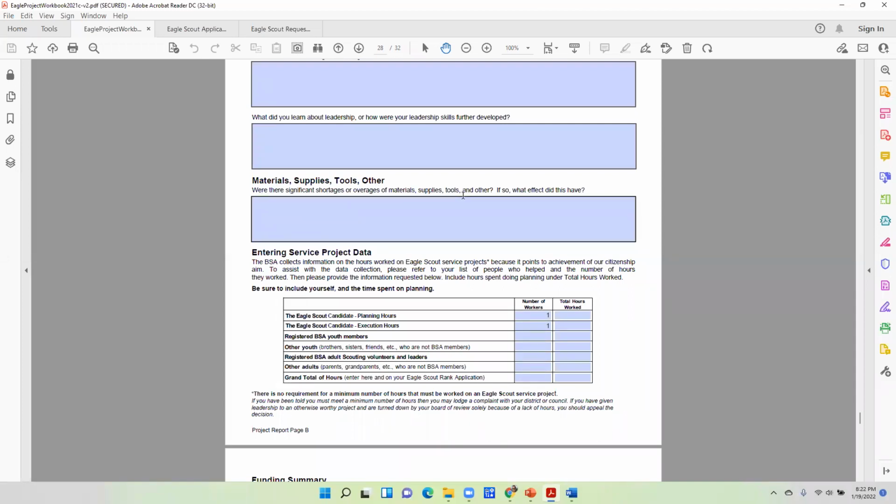What were the significant shortages, overage materials and supplies? The number of workers, planning hours, execution hours. So you can see planning hours. Generally, your planning hours are more than your execution hours. You may have 5 or 10 people working on the project for a total number of hours, but you might have 20 or 30 hours in planning and only work on the project for 10 hours. You can count every email you send, every phone call you make, every store you visit, including travel time. Those are all hours towards the planning hours. Keep track of those. Keep a log.